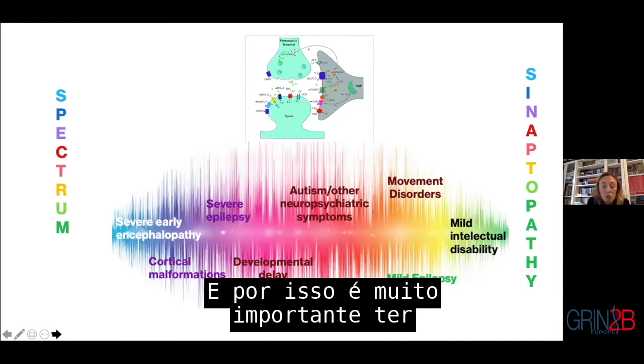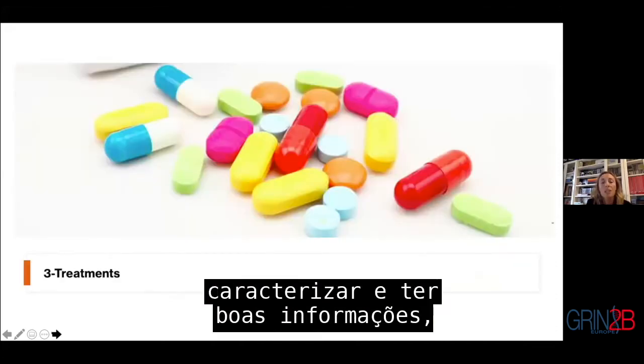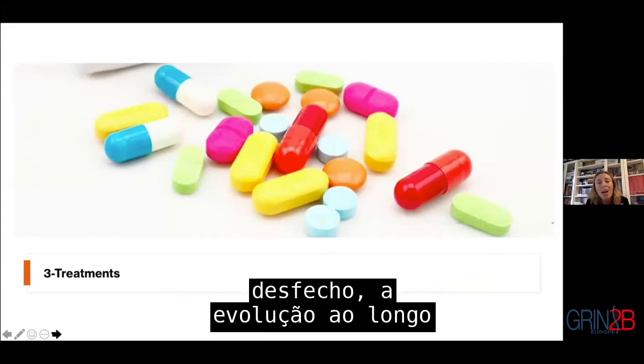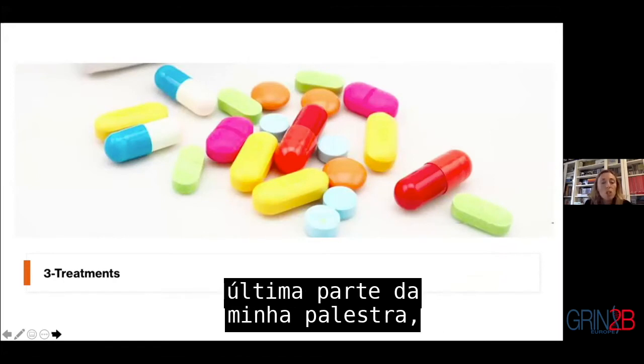And so this is why it is very important to have clinical information of high quality, in order to better characterize and have good information, not only about the presentation, but about the natural history, the outcome, the evolution over time of these patients. And I move to the third and last part of my talk, which is the treatments.